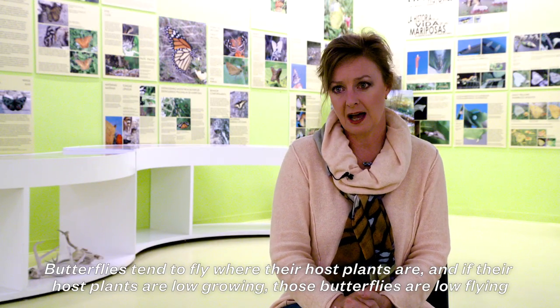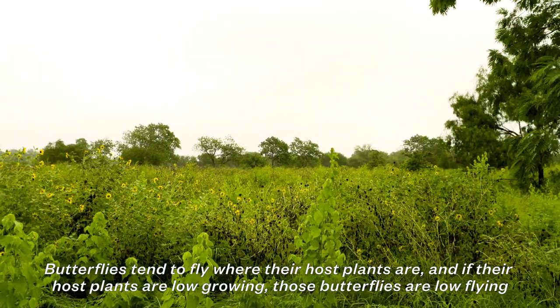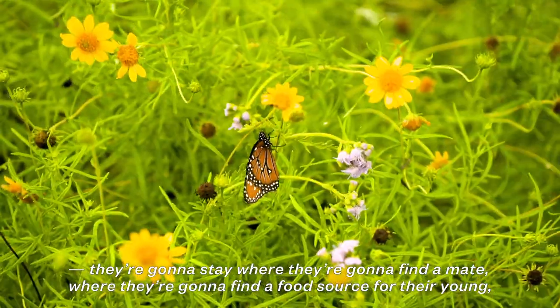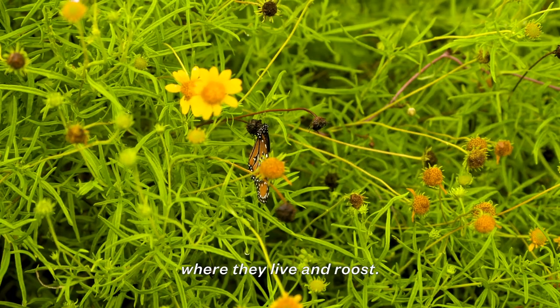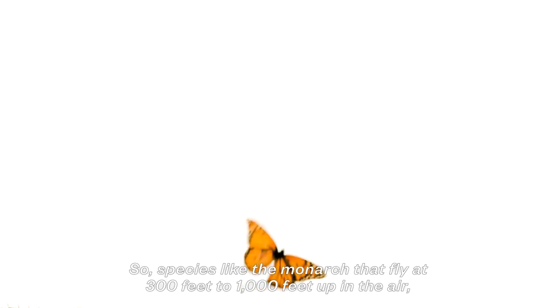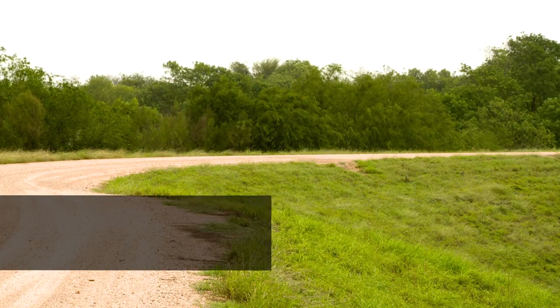Butterflies tend to fly where their host plants are. And if their host plants are low growing, those butterflies are low flying. They're gonna stay where they're gonna find a mate, where they're gonna find a food source for their young, where they live and roost. So species like the monarch that fly at 300 feet to 1,000 feet up in the air, the border wall is not gonna be a barrier for them. The elimination of habitat will be an issue.